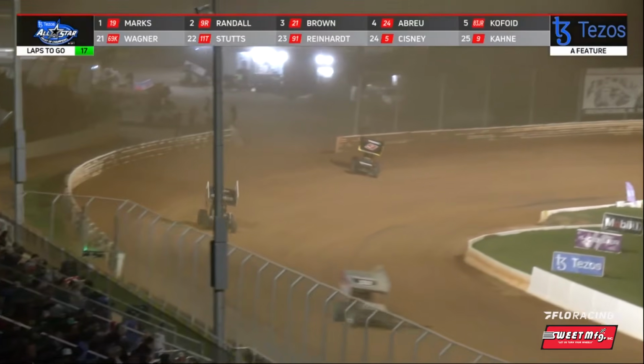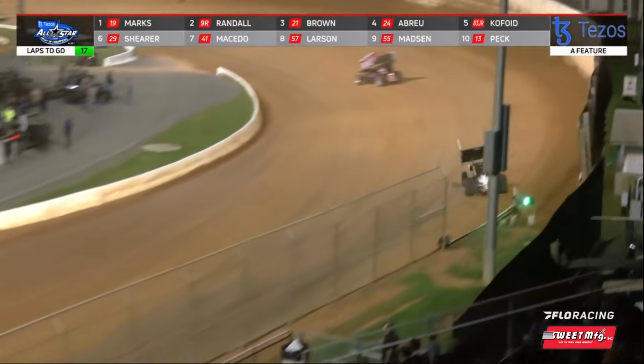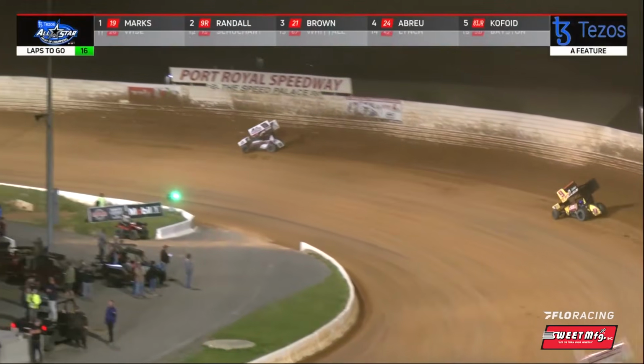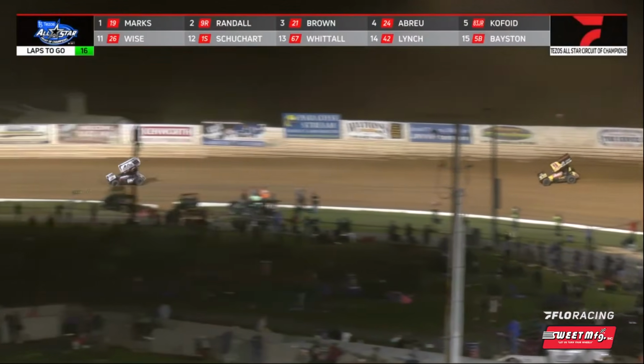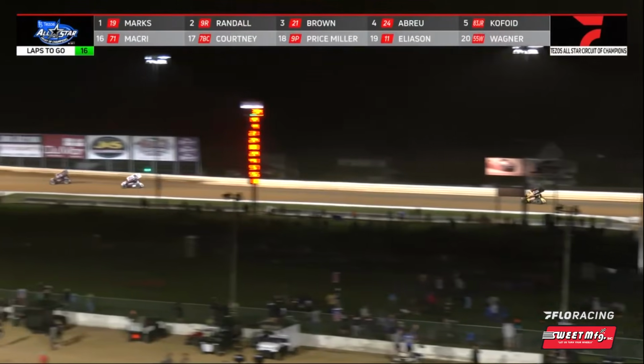Chase Randall is closing. Marks is closing on the back of the pack, getting into the proverbial dirty air. Going to have to start moving around. Randall's got an opportunity to close. He took 4 hundredths off that time. Chase, oh boy, got way high that time by him. Brown going to start to close in on him.